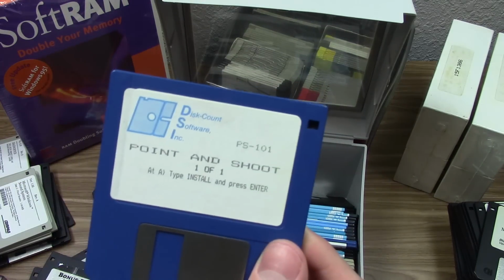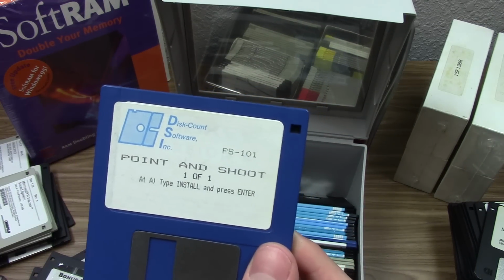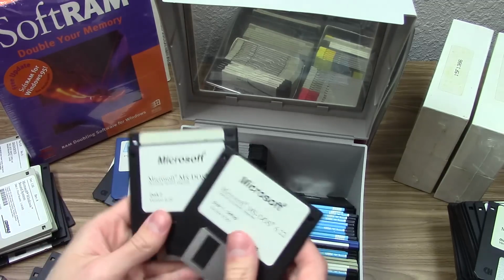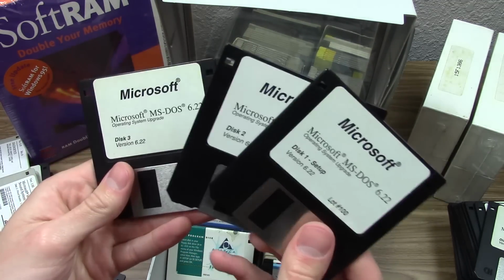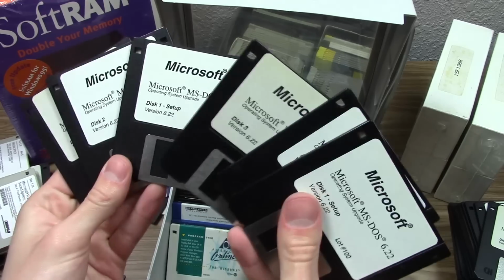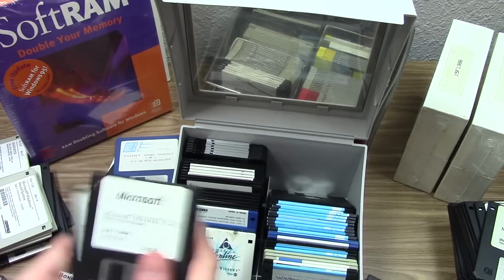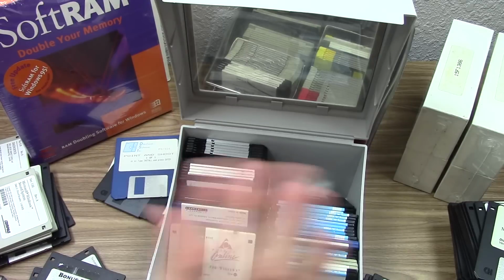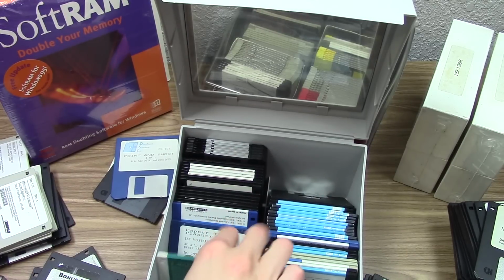So easy to use, no wonder it's number 1. Point and shoot, this is actually a bit of a graphical user interface for MS-DOS. It allows you to actually use the mouse, pretty cool. Right here we've got another copy of Microsoft DOS version 6.22 on 3 diskettes, just like this other one over here. Yes, we have 2 copies of MS-DOS, but we have more than that. Don't worry, if you didn't think 2 copies was enough, I'm here to tell you good news, because we have a lot more than that.